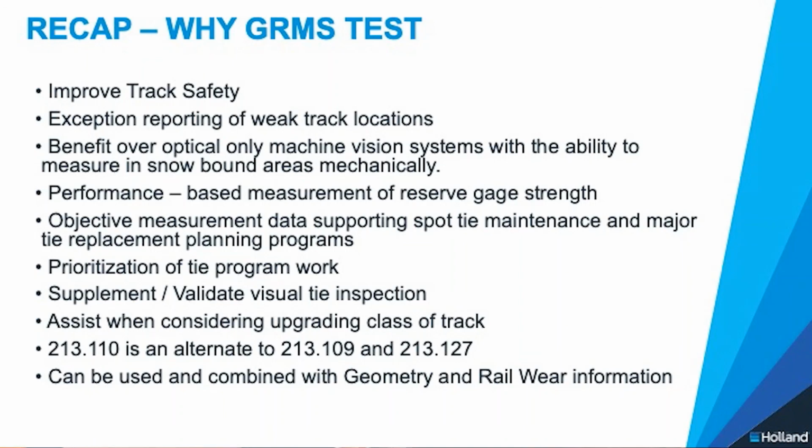track. This is a benefit over just machine vision systems only because we have the ability to measure in snowbound areas mechanically as well as optically. This is also performance-based measurement of reserve gauge strength. And as an objective measurement data, it supports spot tie maintenance and major tie replacement programs. We can prioritize the replacement of our tie program work, supplement and validate visual tie inspections, and assist with considering any upgrading of track class speed.